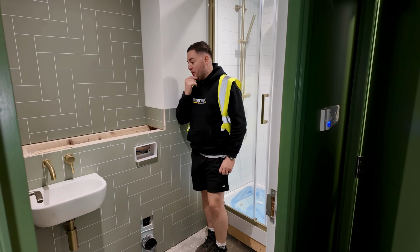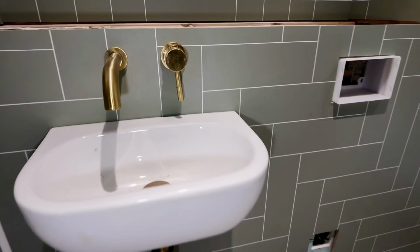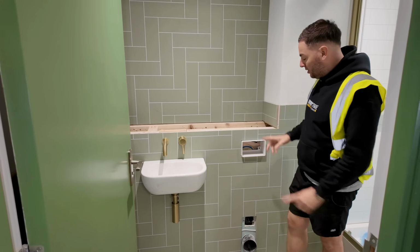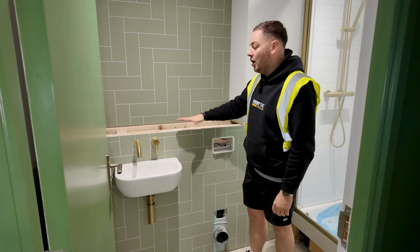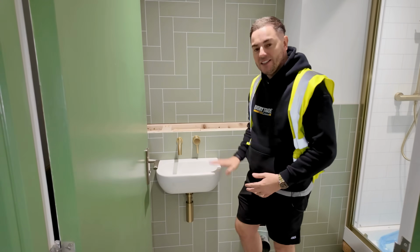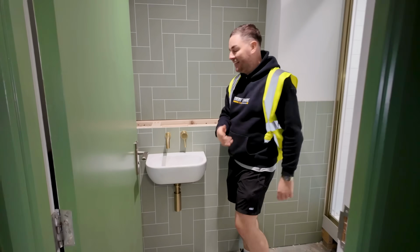So I'm in one of the bathrooms at the moment, and this is a good example of the on-site thinking we've had to do. These were meant to be semi-recessed sinks, so the sink would fit into the build-out we've built for the concealed cistern. However, one of the plumbers decided to use a different concealed cistern, which is taller, so this build-out was higher, which meant the semi-recessed sink, which projected deeper than this sink, would bang on the door. So we had to find a sink, and find a new tap, because the taps we got went over here.